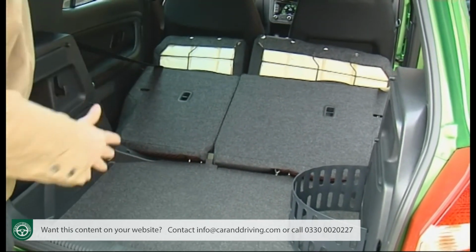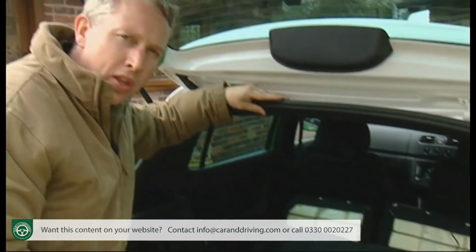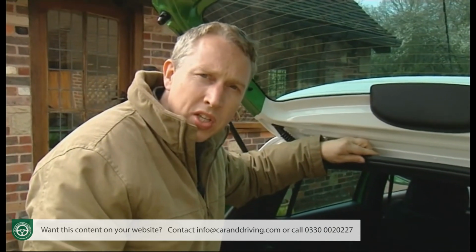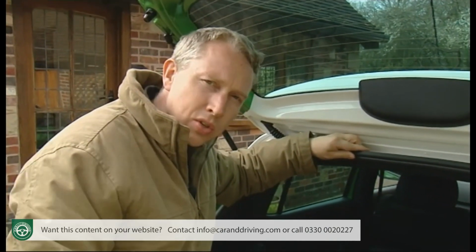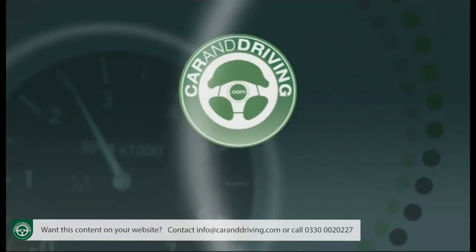Now, if that's not quite enough space for you, then there's an estate version of this Fabia VRS that offers either 480 litres or 1,460 litres, depending on whether the rear seats are in use. That estate can even carry a payload of over half a tonne.